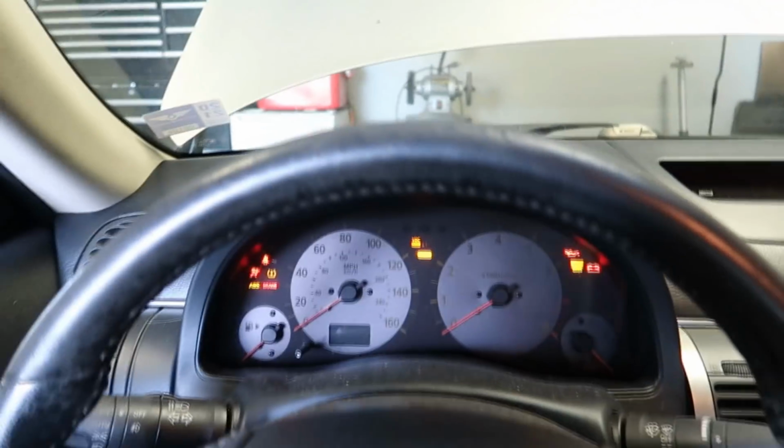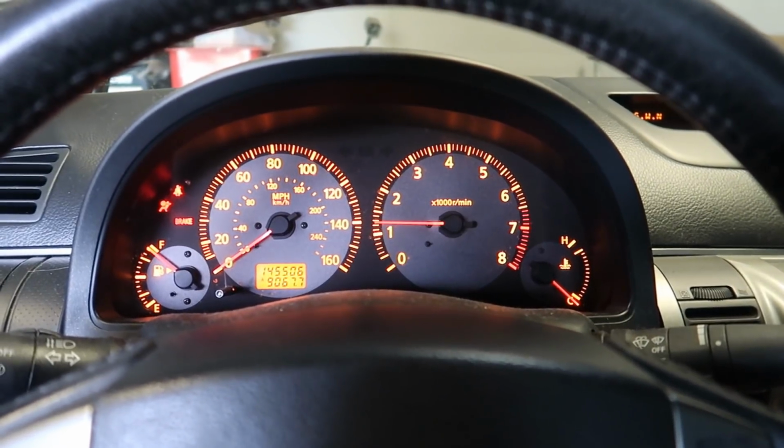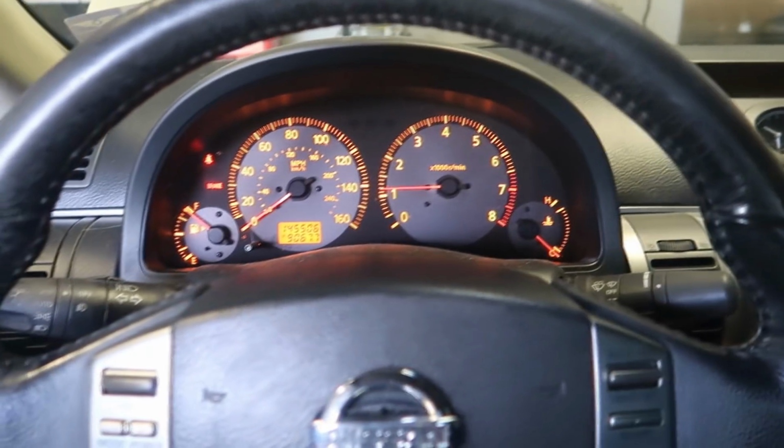Let me get in here and start it up first, so you can hear the miss, and then we'll go from there. And I'll move to the back of the car. It'll be easier to hear it within the exhaust.